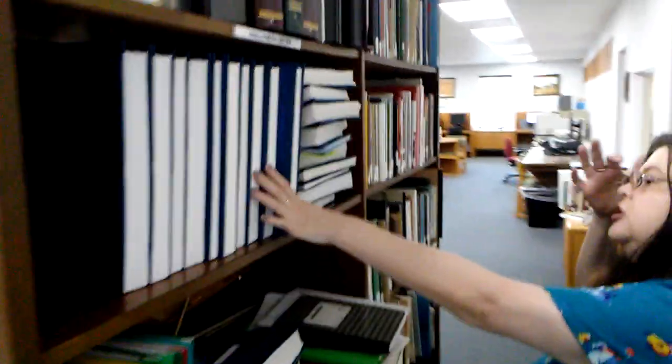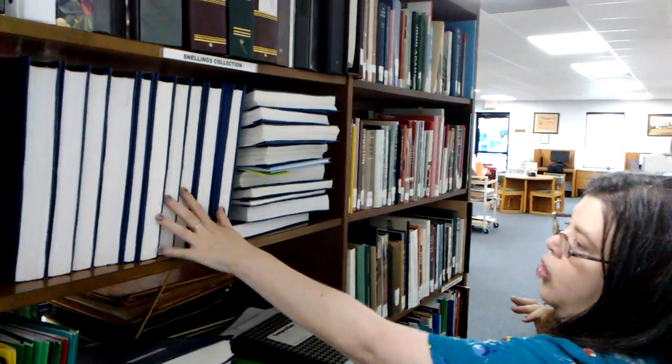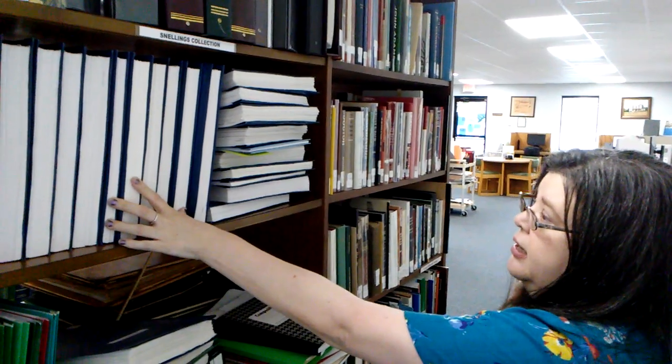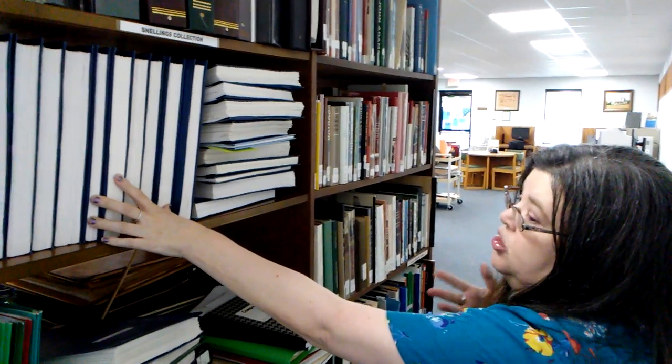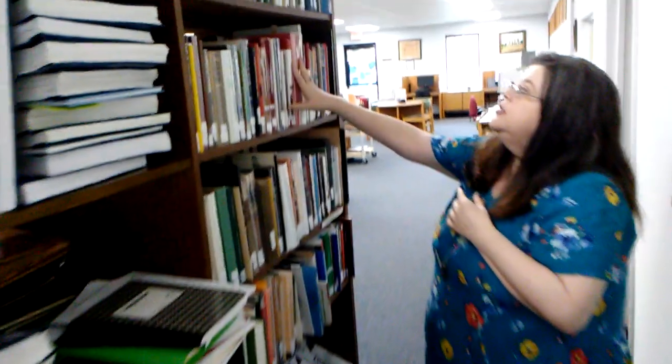And then also in our stacks, we have the Snellings collection. This collection is from Hattie Snellings, and we're in the process of indexing this. We have a volunteer that indexes the collection. We do not like to put things like this on the shelf until they are indexed to make it easier for you to access.